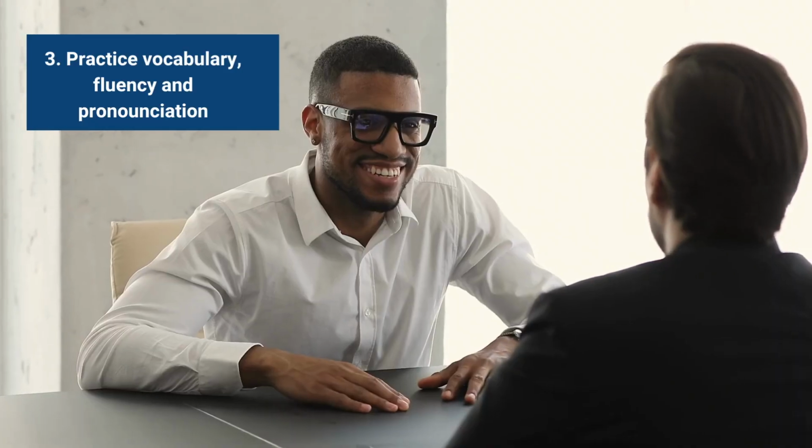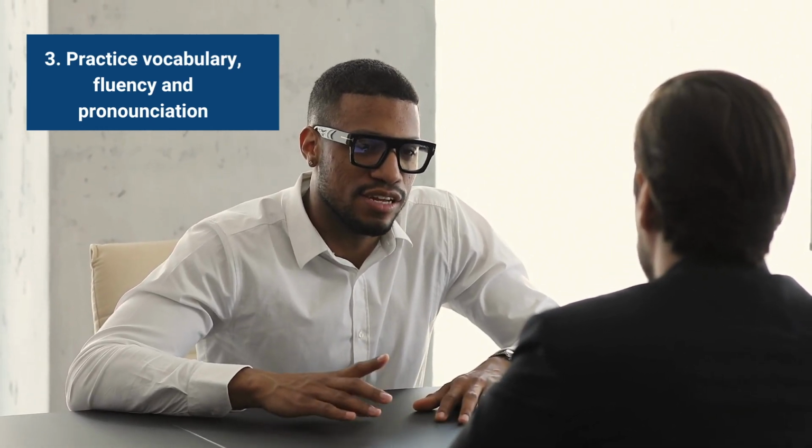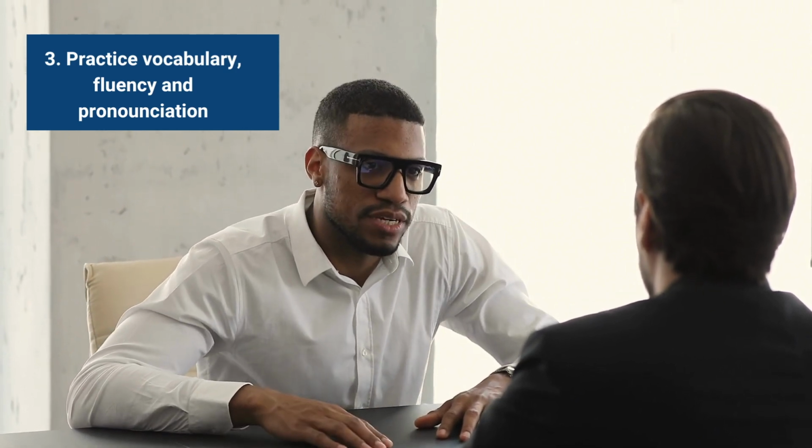And the third tip is, while you are practicing your English every day with a native English speaker, you need to make sure you are also developing your pronunciation, your vocabulary, and your fluency. Remember, one big part that you will be marked on in the IELTS speaking section is how correctly you are pronouncing words and how fluent you are pronouncing a word.